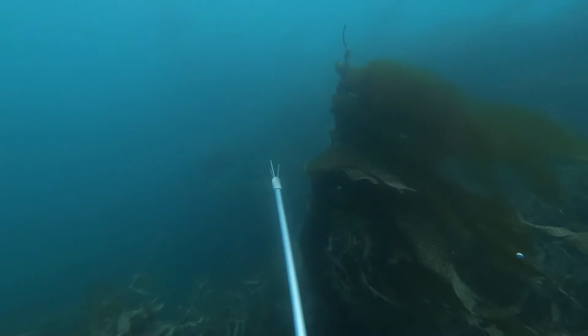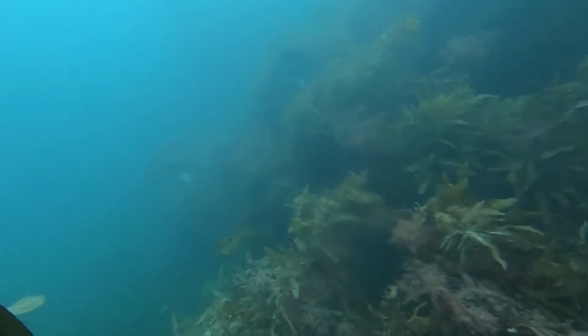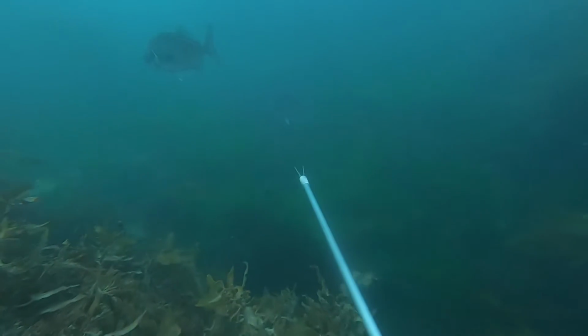Some more schooling blue moki here. Really nice to see. We don't often see big schools of them like this. When we bump into them in Nelson, they're usually solitary big fish, so these ones are the good eaters.